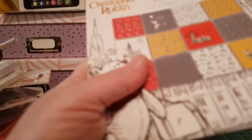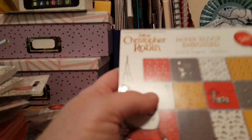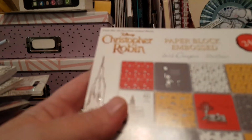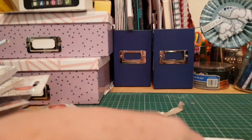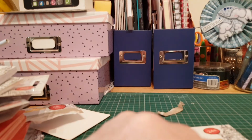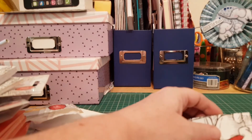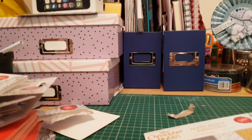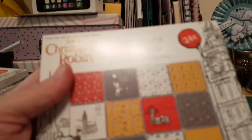And the last one, just make sure it's the right one. The last one I got is the paper block embossed. There's 12 designs of two. So we'll take a look at this. This feels like quite thick paper again. It was like the paper block foil one. So here we go. Paper block embossed.